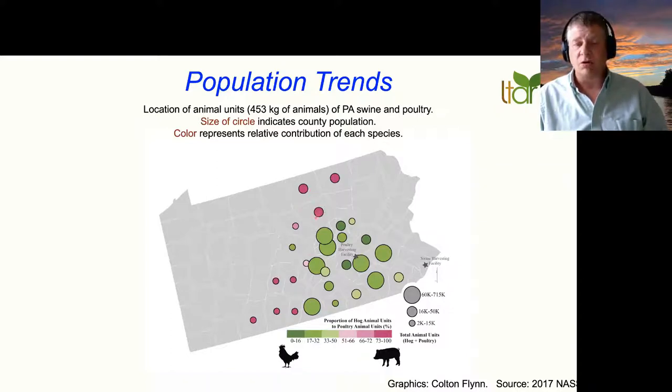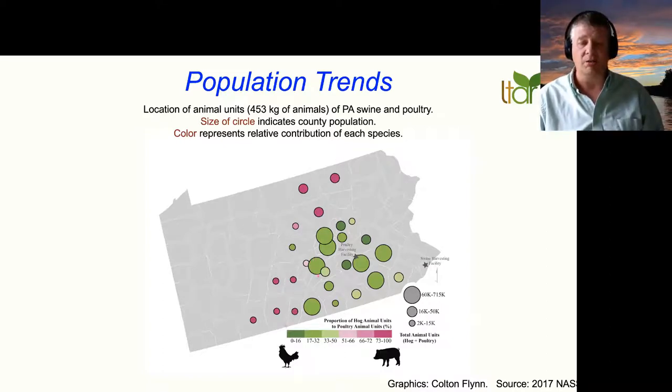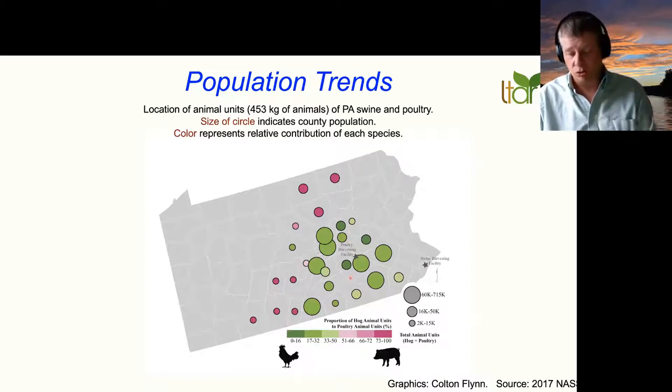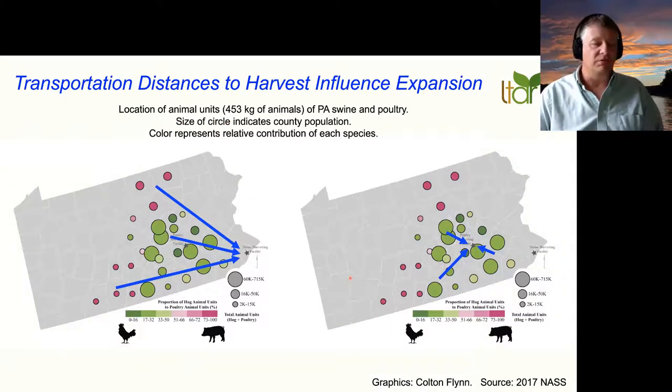Pink circles indicate pigs, green circles indicate poultry, and ones that are in between, with a shading of lighter pink or lighter green, indicate the proportion of poultry and pigs in that county. This just helps to demonstrate with the NASS data that our pigs are located to the north and the west, while the poultry do indeed stay in that southeastern quadrant of the state.